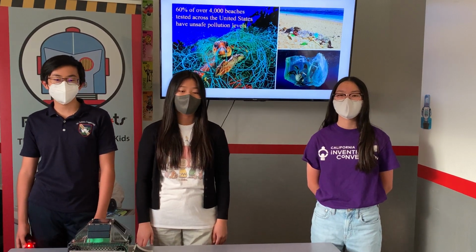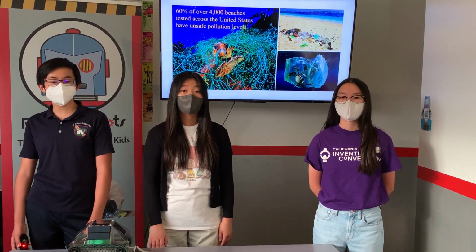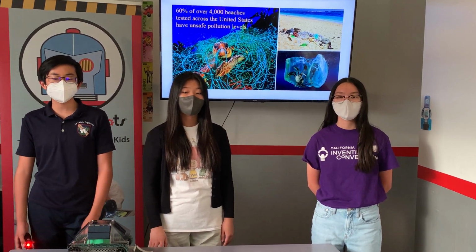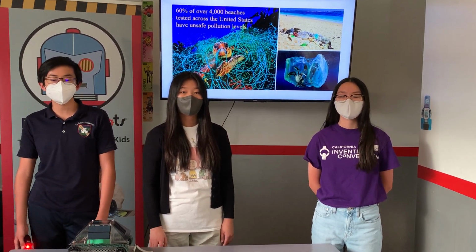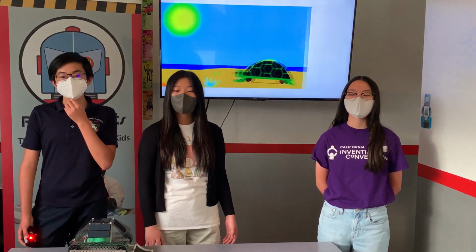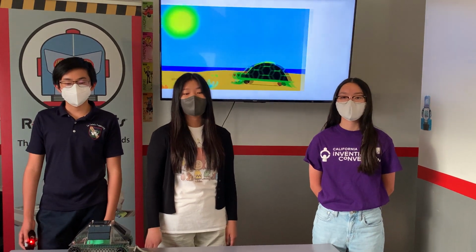One topic we researched was water pollution. We found that 60% of over 4,000 beaches across the United States have unsafe pollution levels, and it is estimated that there are 5.25 trillion pieces of trash in the ocean. To solve the issue of beach pollution, we decided to create a solar-powered beach cleaning robot.